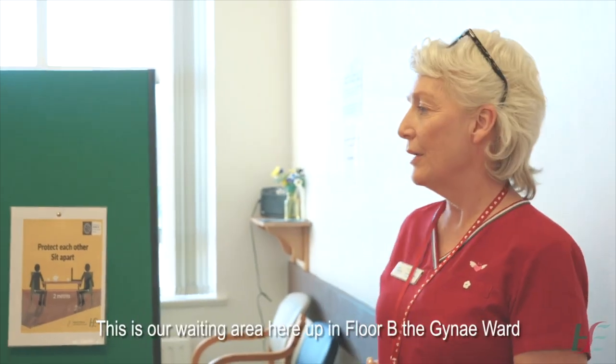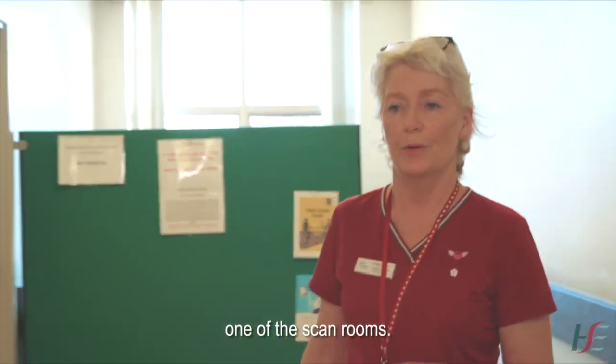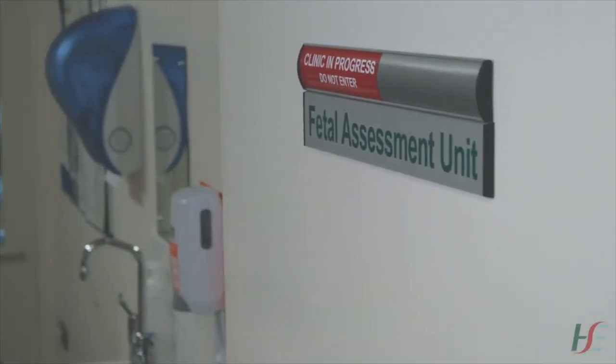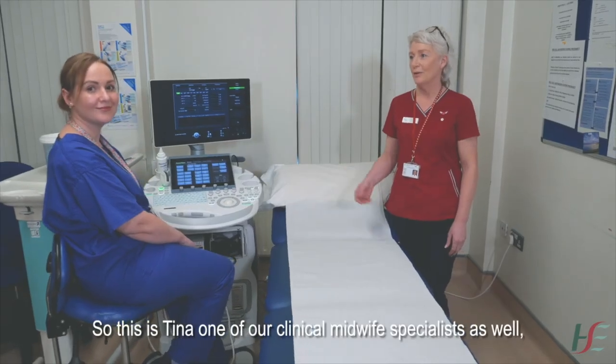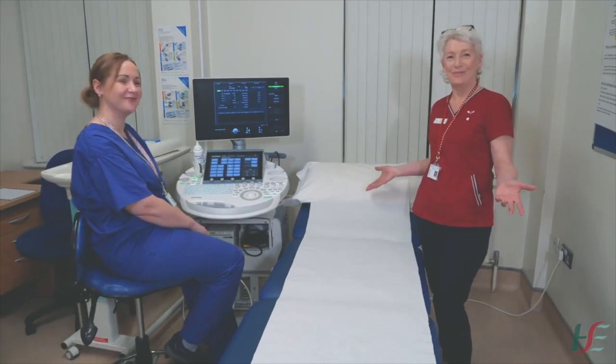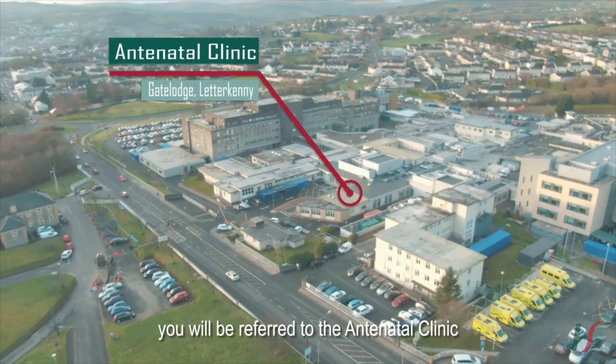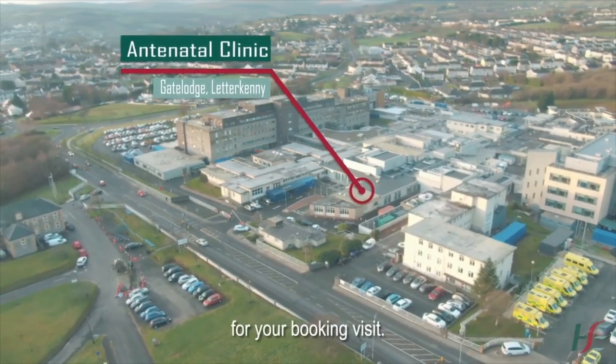This is our waiting area here up on floor B, the gynae ward, and I'm just going to bring you in now and show you one of the scan rooms. So this is Tina, one of our clinical midwife specialists as well, and this is our scan room. Following your fetal assessment scan, you will be referred to the antenatal clinic for your booking visit.